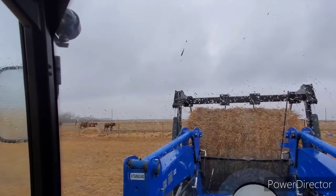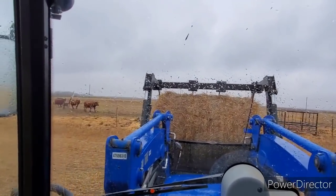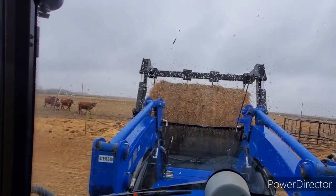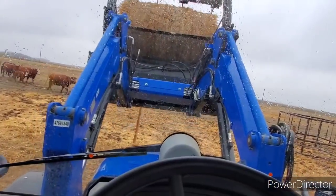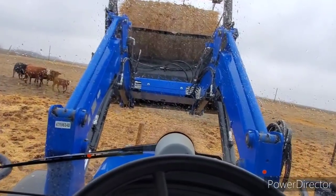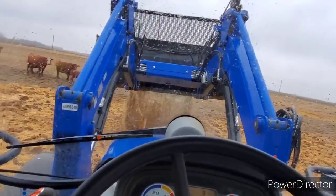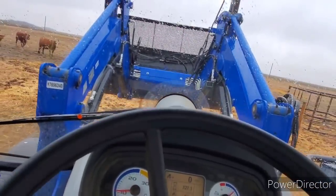And here comes the girls. So we'll just dump this over the top and let them eat on it. And then, like I say, I'll go back and grab a barley straw bale. There's still some grain in there. They seem to like that stuff too, so that's pretty good. Anyways, there we go. Good enough. Far enough away from the fence, shouldn't have to worry about it.